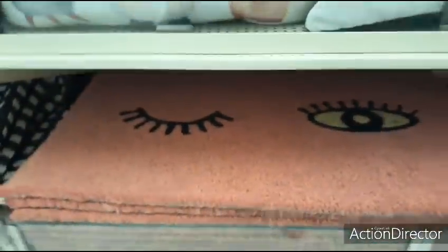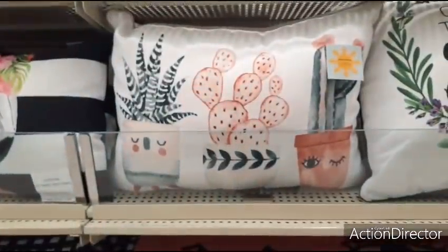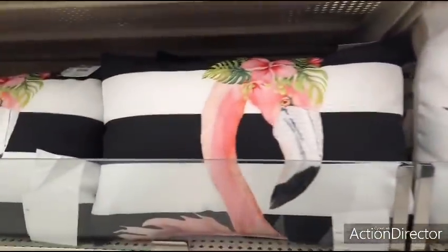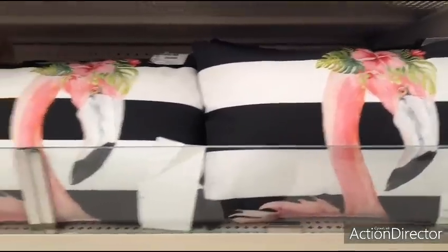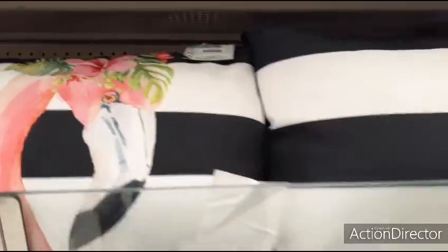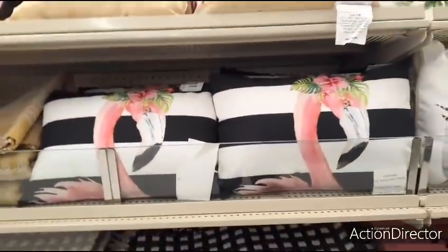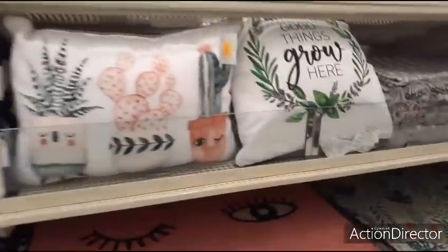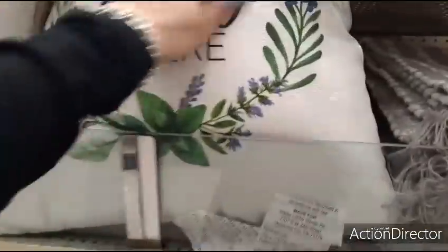$19.99 with 40% off. Look how cute that is. Indoor, outdoor, see? $24.99. Here, I thought I was talking crazy. The pink flamingo. Black and white stripes. $29.99. Good things grow here.